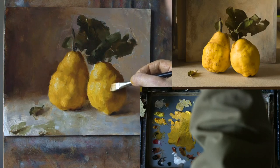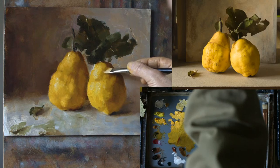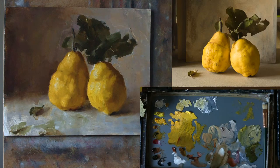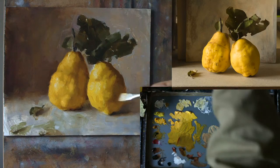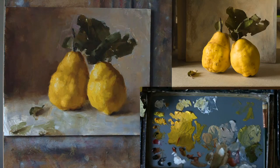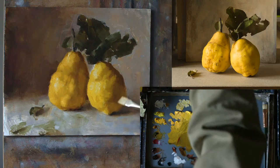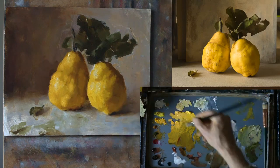But I'm going to continue working on the quinces. I'm trying to bring out the forms more and see where the painting goes. I think it's definitely going to be another session, yeah? For sure. This feels heavy to me there.